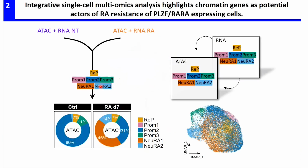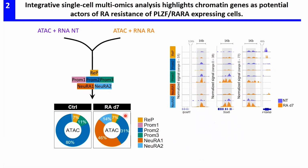So we performed a single-cell epigenomic analysis. We performed a single-cell ATAC-seq, which is a technique that allows monitoring of chromatin opening. And we integrated the RNA-seq dataset and the ATAC-seq dataset, and we transferred the cluster information from our RNA-seq dataset to the ATAC-seq dataset. And interestingly, what we found is that the red cluster, here in yellow, was not impacted in terms of ATAC peak number upon retinoic acid treatment. And it is also true at the signal level. We have very few changes upon retinoic acid treatment.